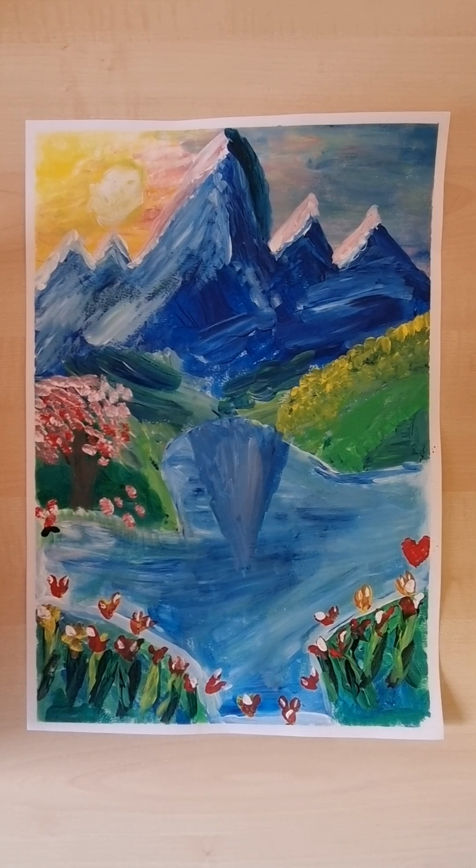Number two, have paint brushes of different sizes. I experienced that small paint brushes are useful for painting, for example, flowers, and also I found that large paintbrushes are useful for painting, for example, water and sky.